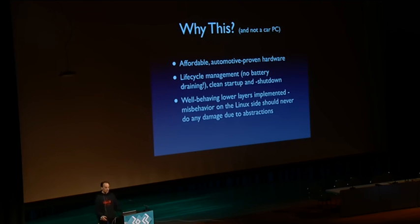So the question is, many people look into adding a PC to their car, and I want to propose this as an alternative. First of all, if you have a car from the last few years from the Volkswagen Group, you maybe already have the hardware required to do this, or if not, you can easily buy the hardware from eBay or something and put it in your car. I paid about 200 for this thing, and the older ones are cheaper. So it is not super expensive. And what you get is basically automotive-proven hardware, so you get all the life cycle management.